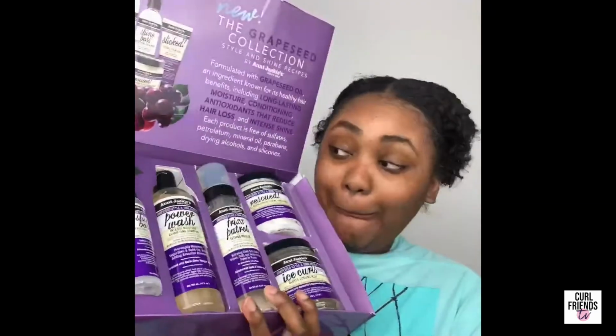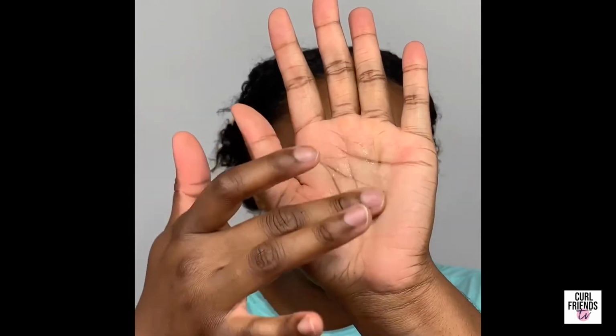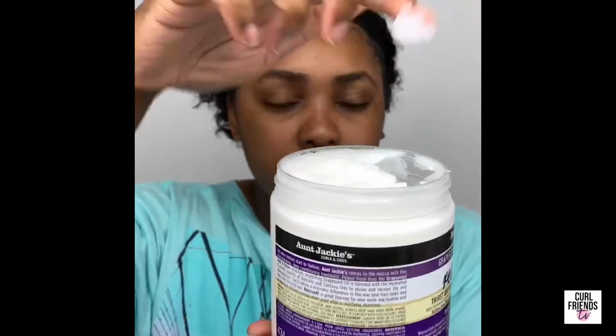Now, this new Aunt Jackie's Grapeseed collection got everything you need. That Power Wash for a deep clarifying cleanse. Now, if you're feeling a little dry, don't worry. Aunt Jackie got you with Rescue. Now, this deep conditioner moisture is the truth.